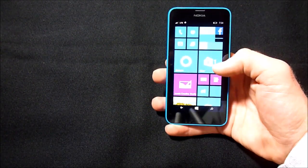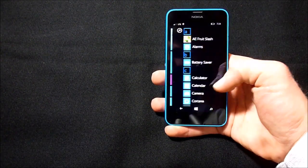So now we're going to jump into part 2 where I have stuff about speed tests, calls, included apps, Cortana, which is like the Siri of Windows Phone, and just my overall opinion of this phone. So let's start off by looking at speed tests.